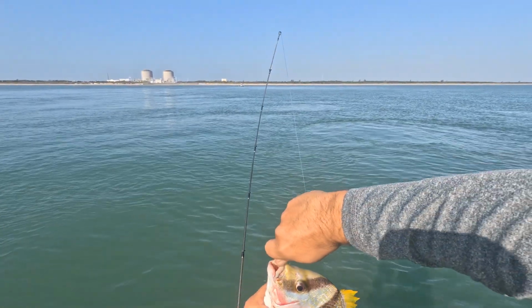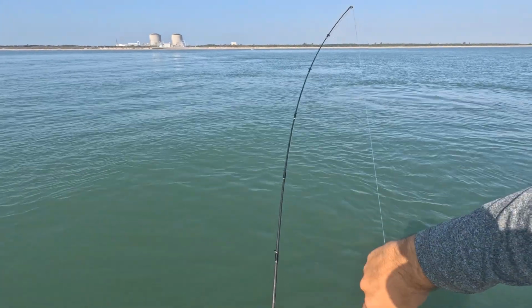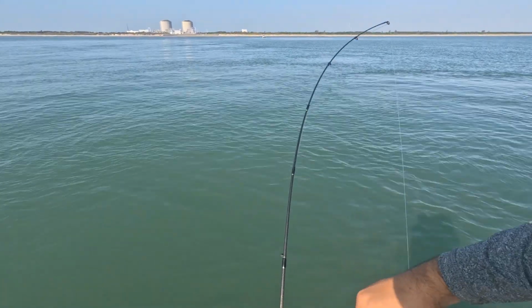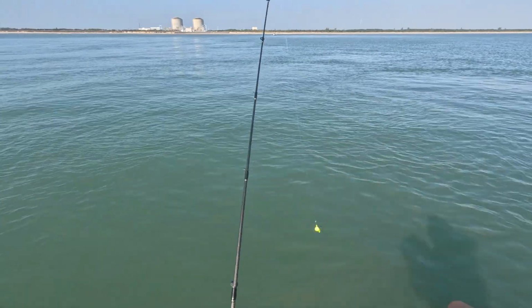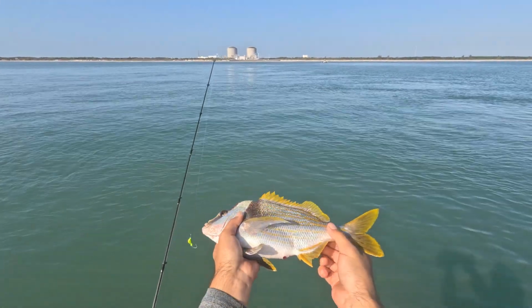Are these any good eating? I don't know. Oh, you can't? Never mind. There you go. That's the biggest porkfish I've ever seen. That's a big one.